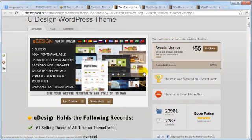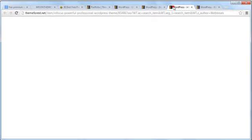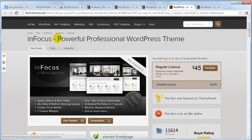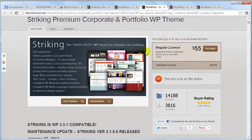So I like ThemeForest because they have themes that are not just themes, but stuff that you can actually change around, make it your own, stuff like that. So for example, let's say your theme is upgraded to this theme. You could change it to however you want it to look, as you can see here. So even if your competitor were to have a theme like this Striking theme, you could really customize it to make it your own.